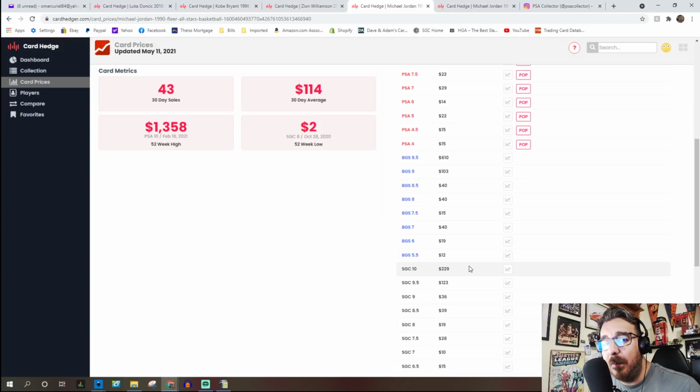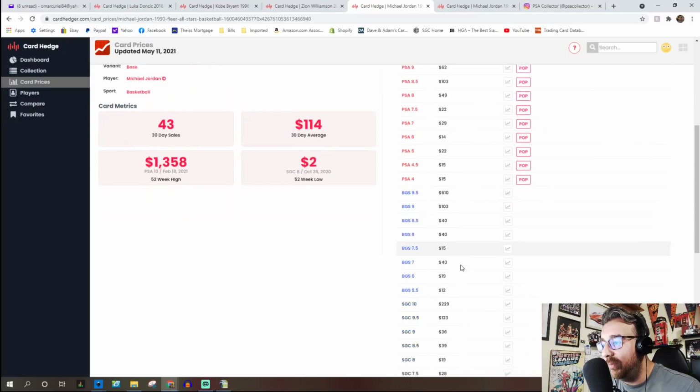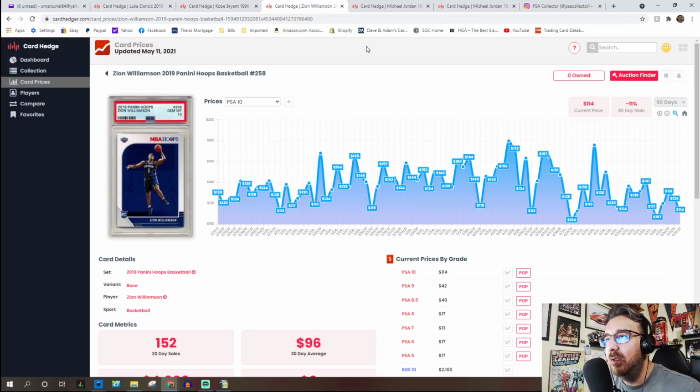I think if we're trying to compare a PSA 9, a PSA 10 to an SGC 10, obviously there's a big disparity. But once again, let's be real. How often are you going to get a PSA 10 if you were to submit a 1990 Fleer Michael Jordan All-Star right now? How likely are you to get a 10? Very, very unlikely. Ask my man. What was this? The video that we just did, trading cards and more. Ask him how that went.